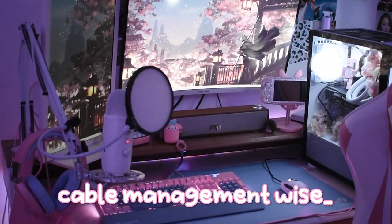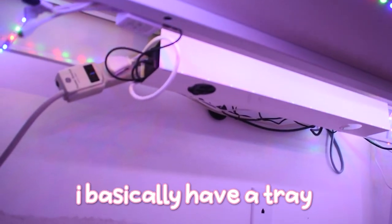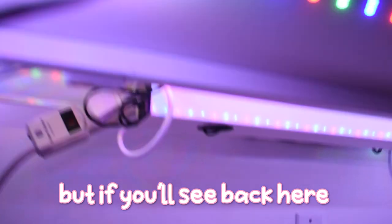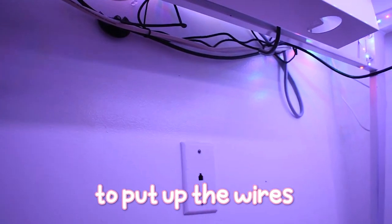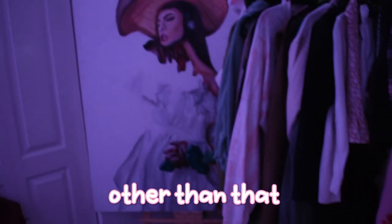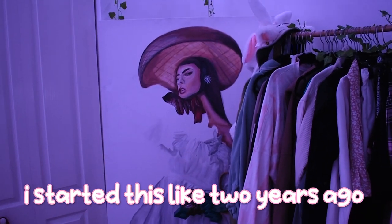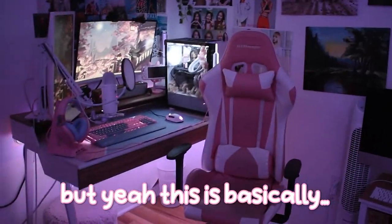Cable management wise, she's okay. She's not really the best, but I can show a little bit down here. I basically have a tray, and this is kind of a mess, but if you'll see back here, I put clear tacks to hold up the wires. This is so stupid, but I put clear tacks to put up the wires so that they wouldn't be falling. I also have my old RGB lights down there. Other than that, I have a painting there that I never finished. I started this like 2 years ago and I never finished it. But yeah, this is basically, if I can step back a little bit.